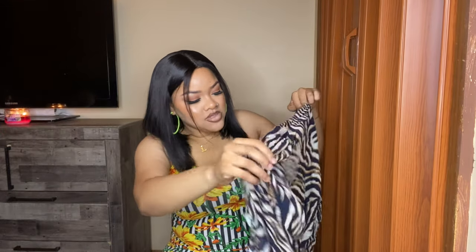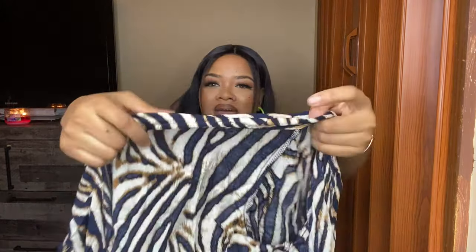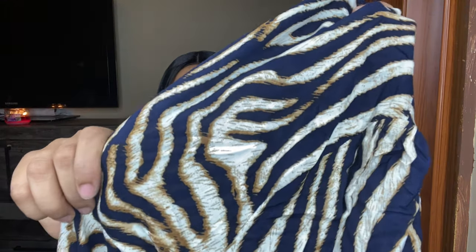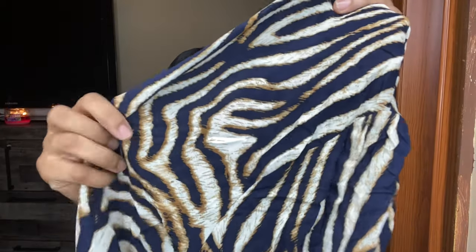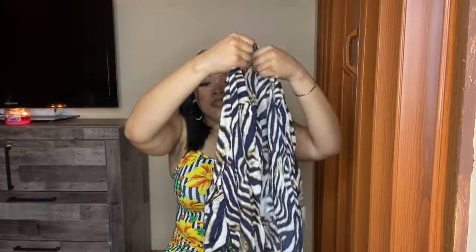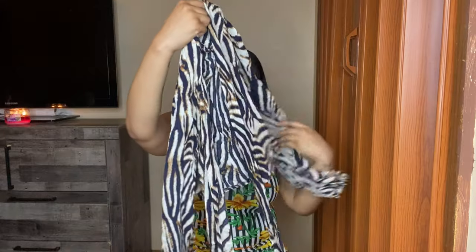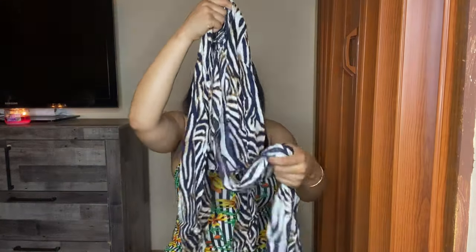I thought this was more of a zebra type of print, which it is, but it also has blue and black. Like, it's a dark blue and a gold brown type of thing going on, when I thought it was just going to be black and white. But it's still super cute, love it anyway. And you can tie it in the front, so this is everything.